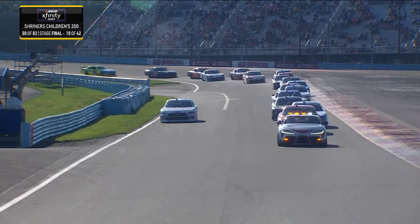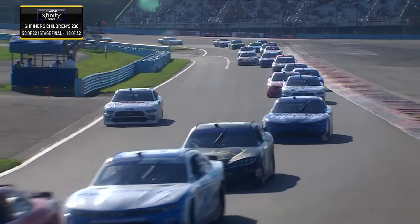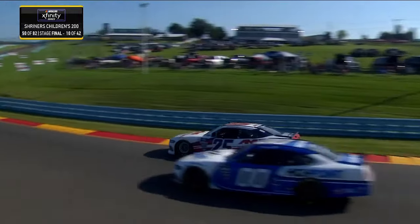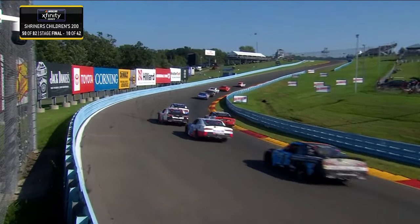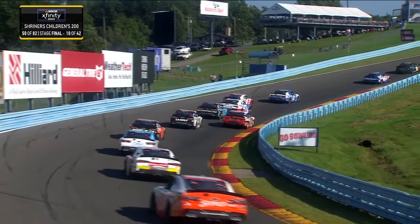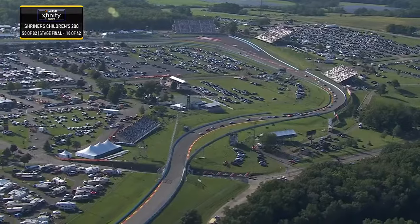We've seen the advantage that Ty Gibbs has. His braking power into turn one has beaten everybody on restarts. Does Austin know that? He's got to outbrake. If he's got a shot, he's got to outbrake Ty Gibbs getting into one. You can't give that up. If you let him in front of you, you're probably never going to get him back. Be aggressive right here on the start.